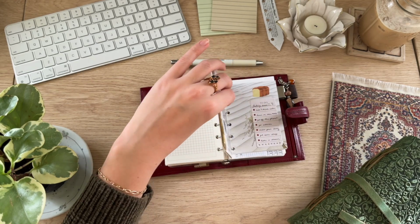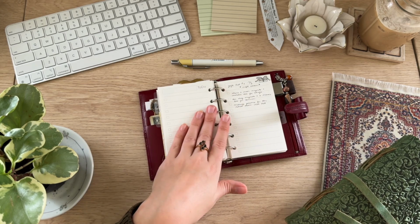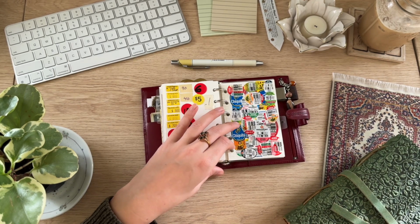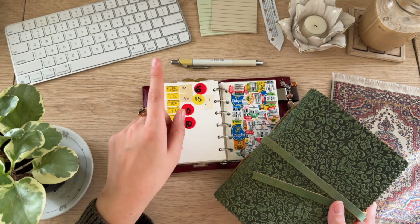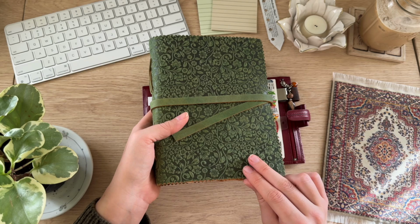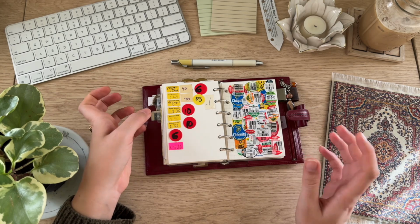I do keep lists and stuff like that in here as well. So I have my books to read list, movies to watch, things to thrift. I have my gift list, and then stickers and random stuff in here, but I'm not using it to log my everyday memories. So if you are a very heavy writer, I would either A, get a pocket planner and use it just for planning, and then get another journal and use that for more of your journaling, or I would B, get a bigger one, like maybe the personal size or even an A5 if you are wanting to keep everything all in one place.